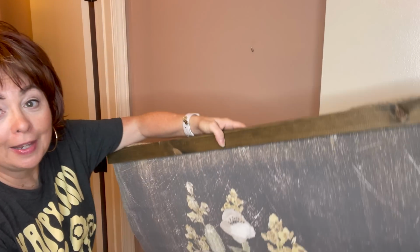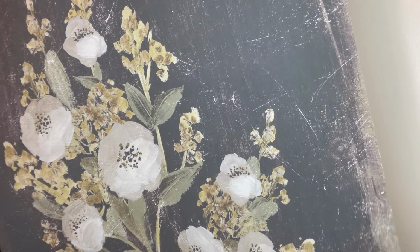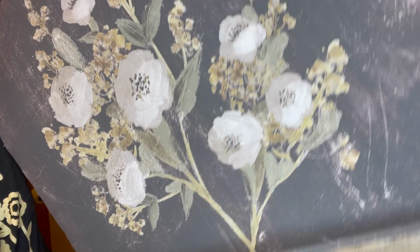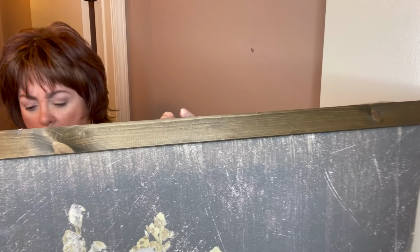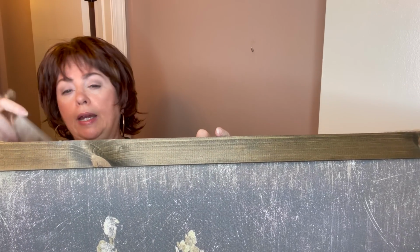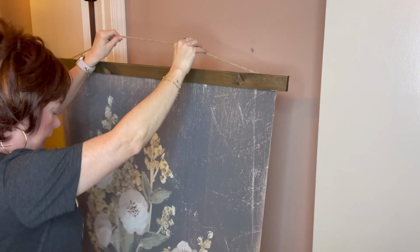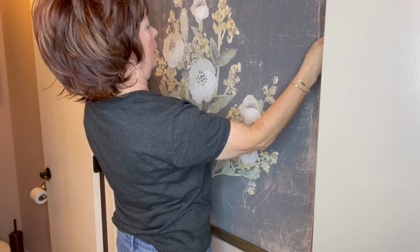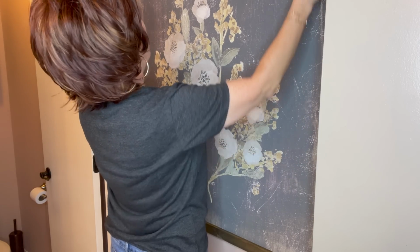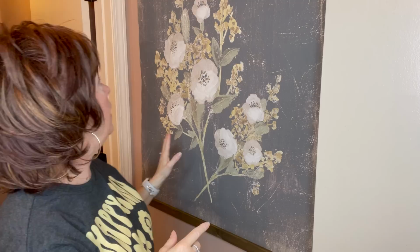All right, the first thing I picked up, look at this from Hobby Lobby. It's hard to get it all in frame. Absolutely love it. Wall decor is 50% off. This is a tapestry. It was $49.99, 50% off. And I am just going to hang this right up here. And I didn't want to hang it on a hook. I'll show you in a minute.